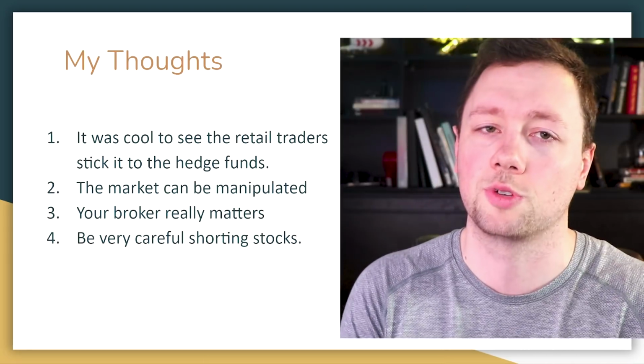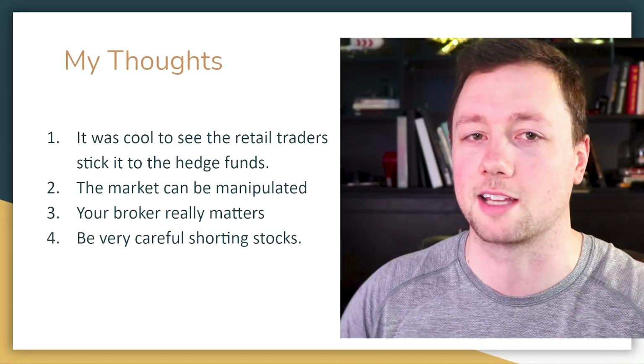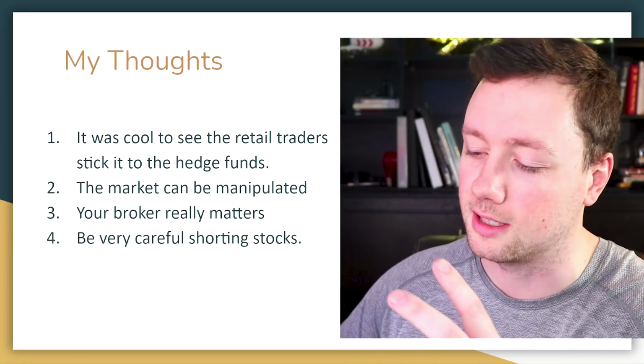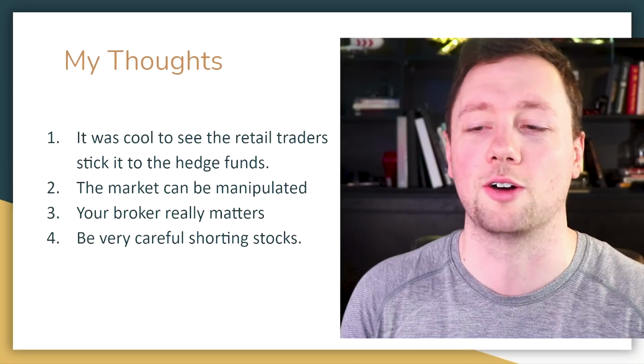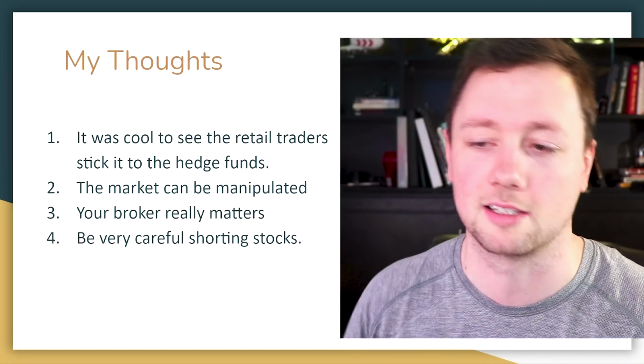Number one, it was really cool to see the retail traders stick it to the hedge funds. It was really nice to actually see that happen. And it was nice to see the small guy not lose out and not get scammed in the stock market. So that was overall kind of a nice thing to see.